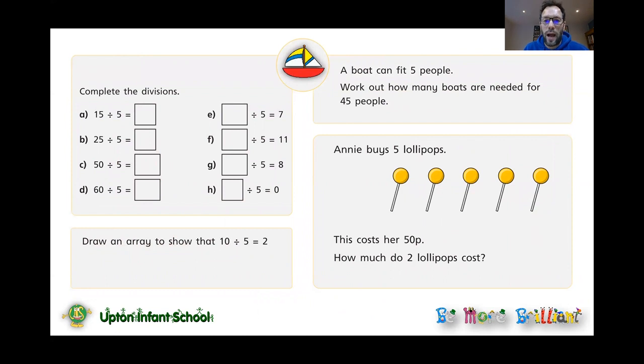Okay, here are our next problems, and we've got some division problems and some of those mystery number ones too, where you will need to use the inverse, to use your knowledge of your 5 times table to solve. Then our next question says, draw an array to show that 10 divided by 5 is 2. And then we've got 2 word problems there.